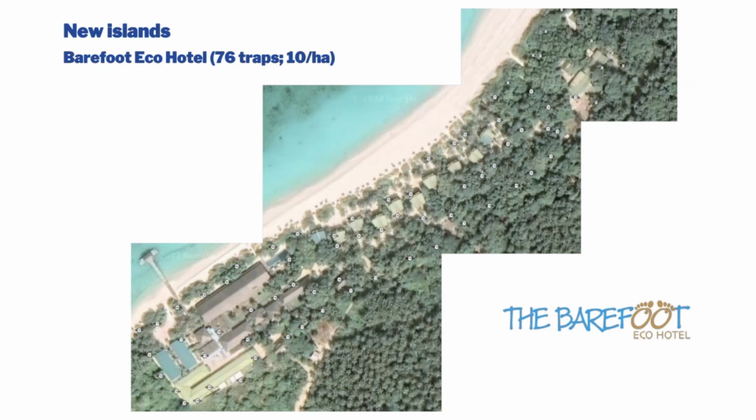And then we got to an interesting setting. This is the Barefoot Eco Hotel, also in the Maldives. But this hotel is not encompassing an entire island. It is only part of an island. And this was the first time that we started deploying the traps in high density, but not throughout the entire island. This is only part of an island. And still, these are clients of mine until today. They're having 10 traps per hectare, and they're keeping their resort free of mosquitoes, or virtually free of mosquitoes, I should say, even though the surrounding areas have jungle and do not have any traps.